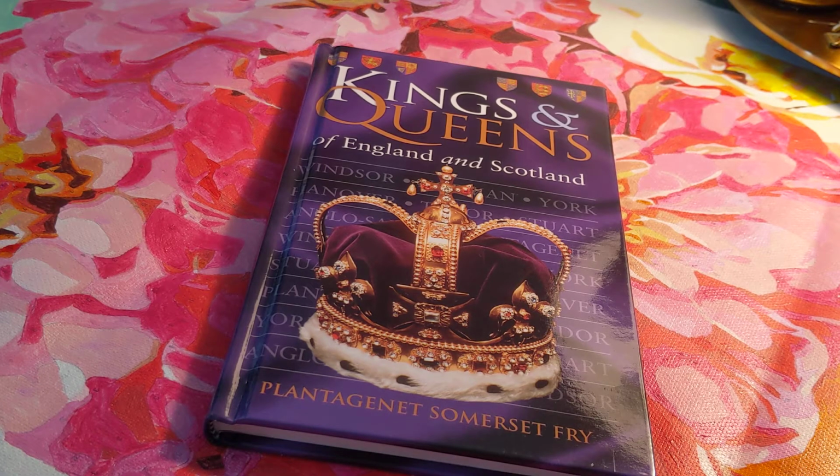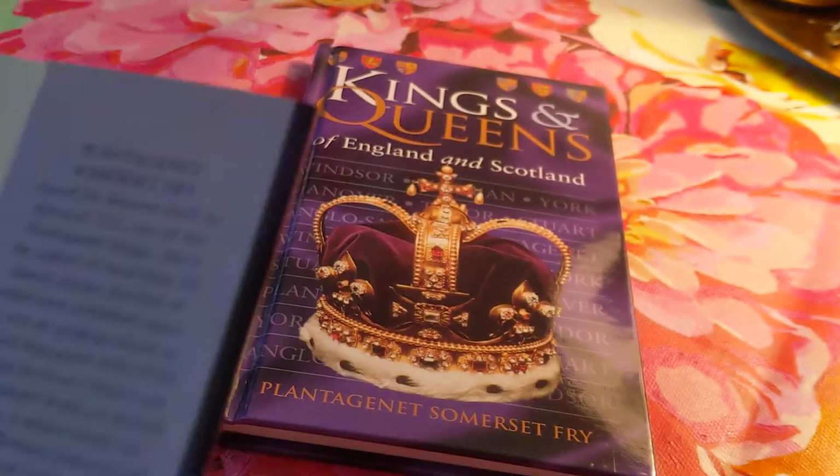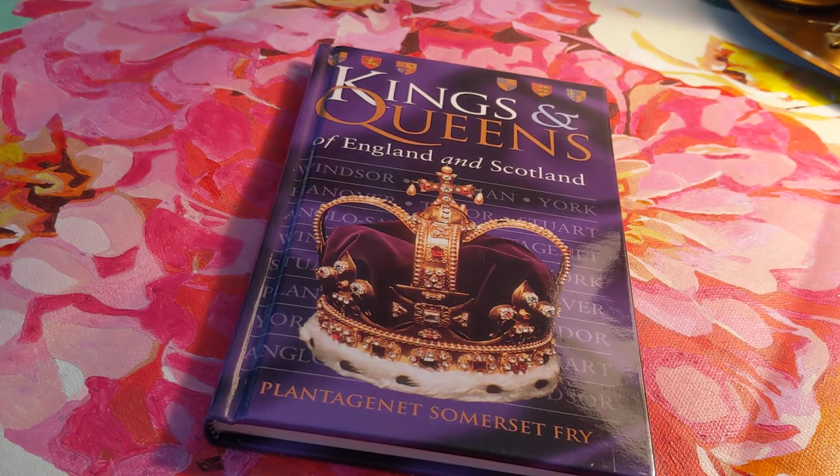So the back inside sleeve, I'll read that to you also, that is about the author. Plantagenet Somerset Fry traced his descent back to Edward III, one of the Plantagenet kings. Well, that might explain, too, why he took up that name. He is the author of more than 50 history books, the first of which was published when he was an undergraduate at Oxford during the mid-1950s.